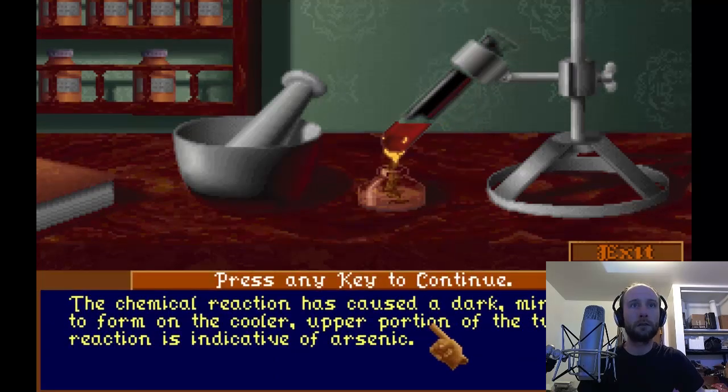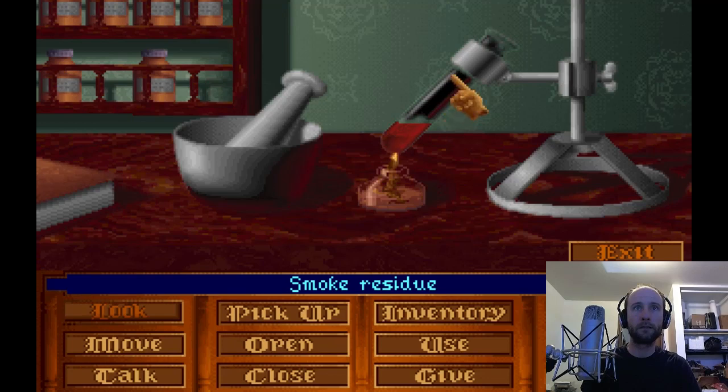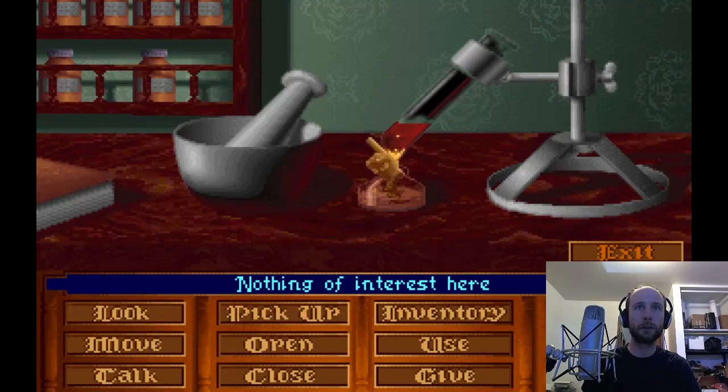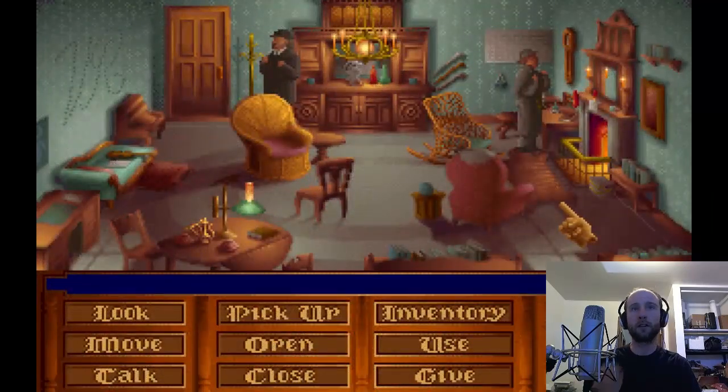Smoke residue. The chemical reaction has caused a dark, mirrored film to form on the cooler upper portion of the tube. This reaction is indicative of arsenic. So was she poisoned or was she stabbed? Can we do anything else here, or are we done? So, arsenic.